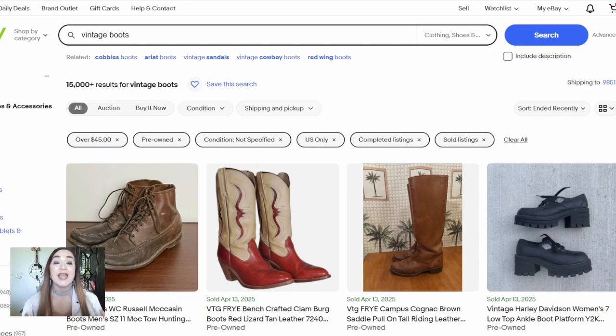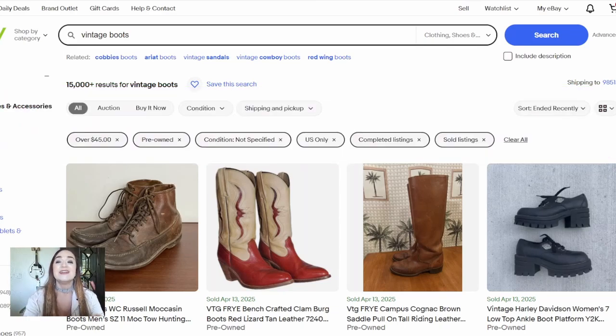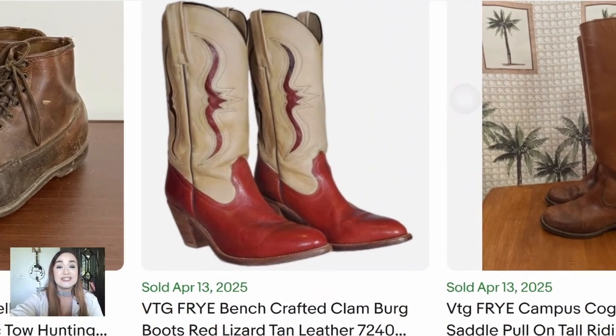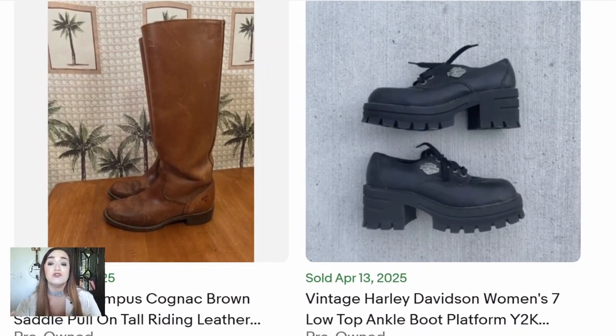Now this next one here, I could not pick a favorite brand when it came to vintage boots. Picking a favorite brand is like picking a favorite kid. It just cannot be done. So I did go ahead and pull up all search results when it comes to vintage boots, but there are so many different brands to be on the lookout for. One of the most common that you're going to come across is Frye. So we got a couple here in the top row of these, $176 for those.